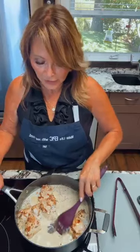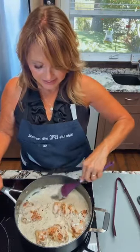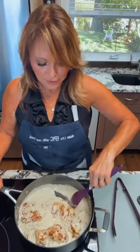Okay, so you can see because of the cornstarch and the buttermilk powder that we have in that, it's thickening up a bit. This is what we want.